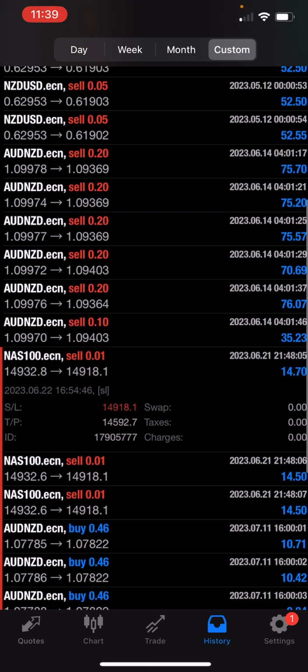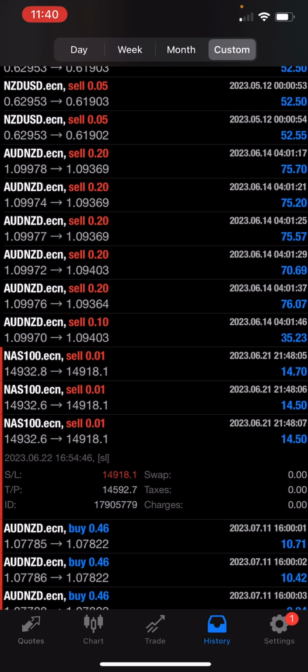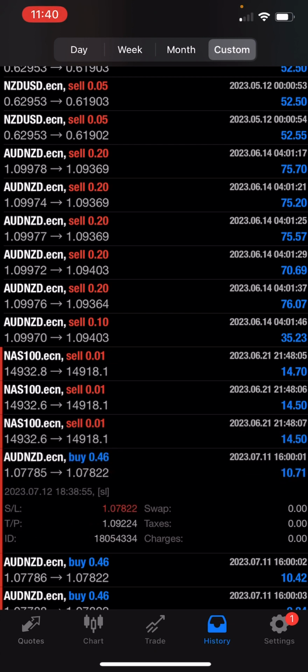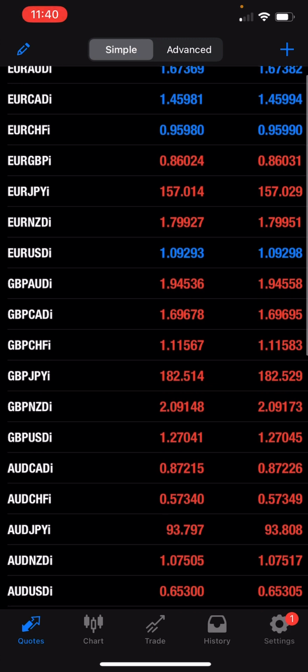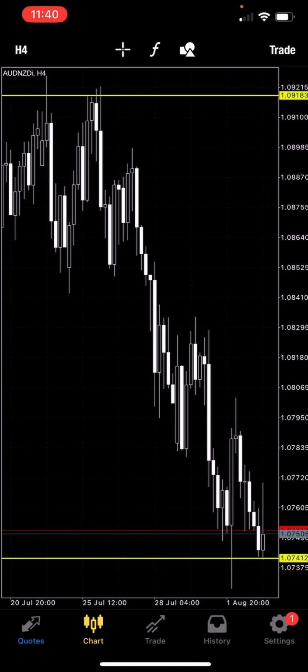I was stopped out, but the account at that time was sitting at 870, and it went up a little bit to 915. So that's cool. Then AUD, NZD was the next one. Let's look at the analysis.